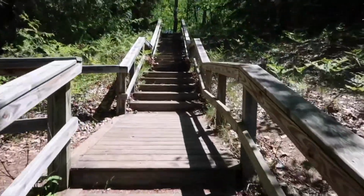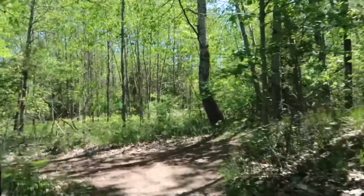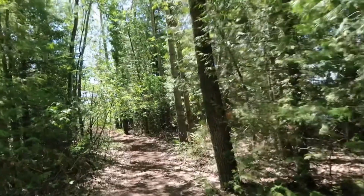All right, back up to the path we go. And this path just takes you all around the outskirts of the island park.